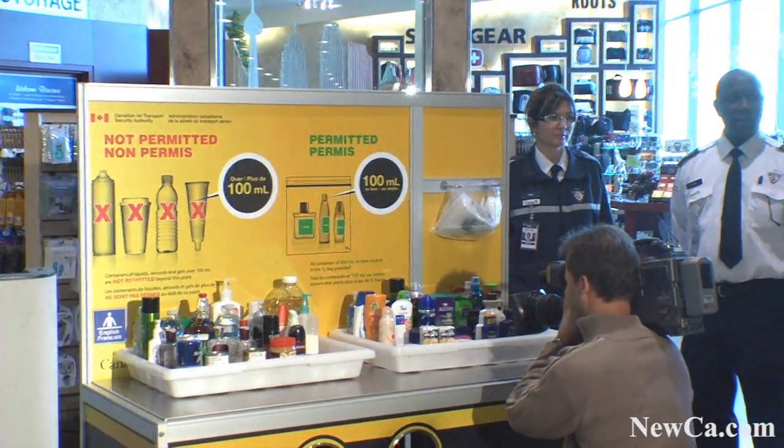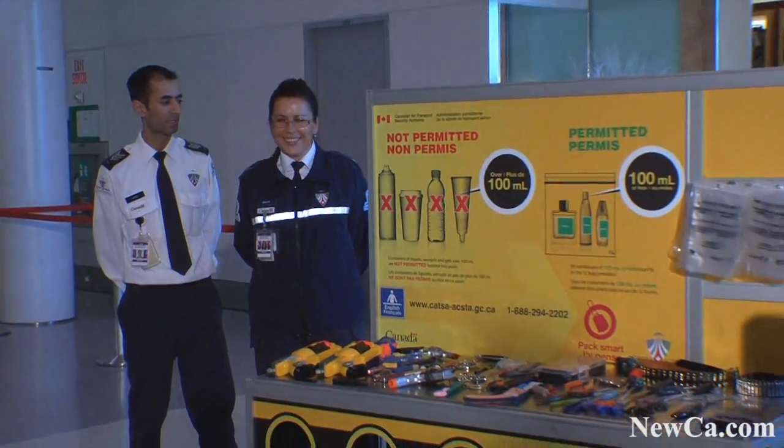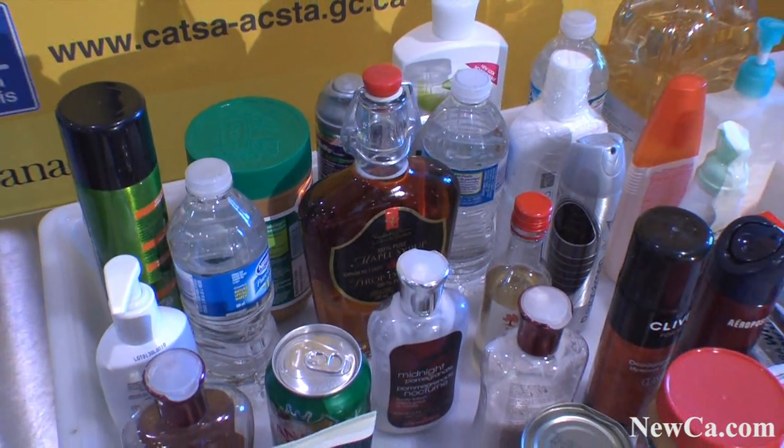What you see here on my left and on my right is just a sample of what was surrendered here at the checkpoints at Pearson airports over the past few days. We still see passengers bringing sharp objects that are prohibited, and also liquids, gels, and aerosols that have a limitation. I think the liquids, gels, and aerosols are still creating confusion.